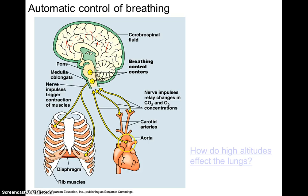So you have sensory neurons in the arteries of your aorta and your carotid arteries. Those are the ones that go up to your head. And these sensors sense the amount of carbon dioxide and oxygen. And when oxygen gets low and carbon dioxide gets high, these sensors are going to send a signal to the parts of the brain called the pons and the medulla oblongata. And the pons and the medulla oblongata are going to then respond by sending signals to the motor neurons in your ribs and your diaphragm, telling you to increase contractions, to increase the rate of breathing.